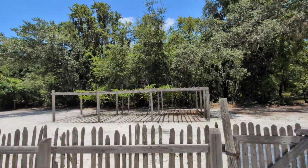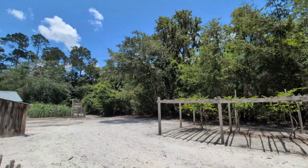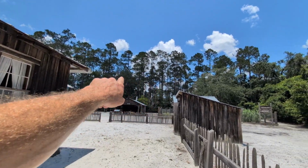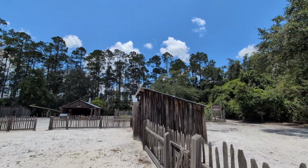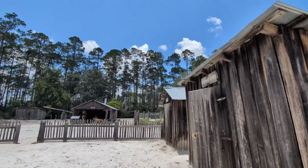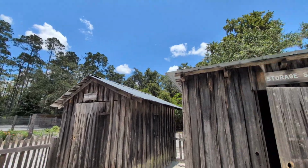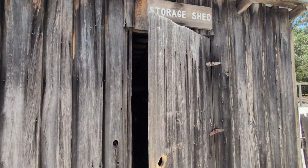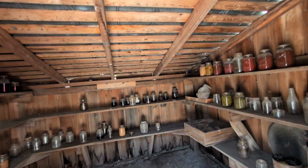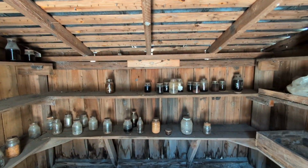Got your grape arbor over here. Now, what you see here right now was not the extent of it. Where you have the back, those pines used to be a huge, that's where they had their gardens. And garden, you know, they'd grow corn, just anything you could think of. And that's how they survived. They didn't have to go to the store to get food because they had it here.